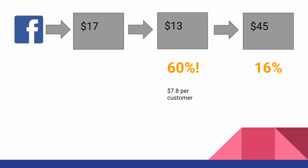Then 16% of people would buy the fishing reel. So for every person that bought the original fishing lure, I was now making an extra $7.20 for every single one that came through. So here's what it looked like.